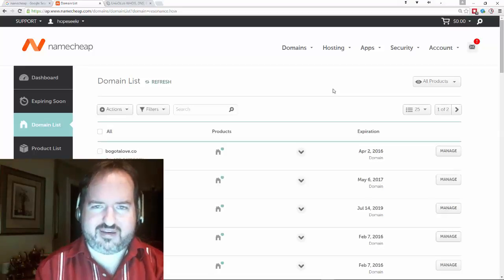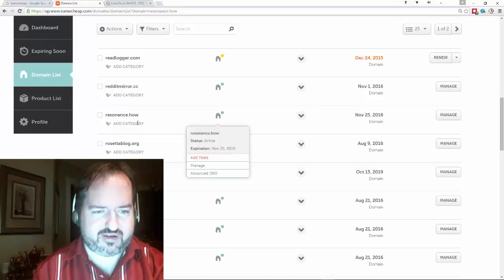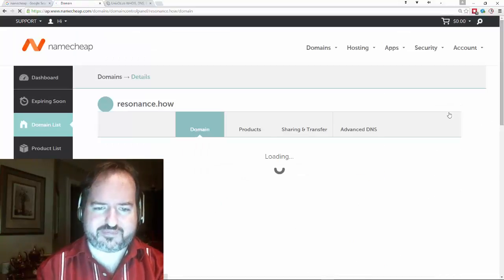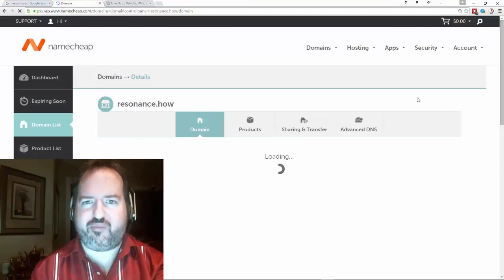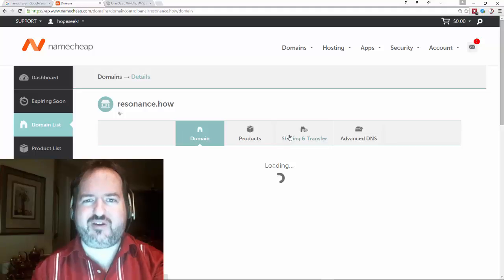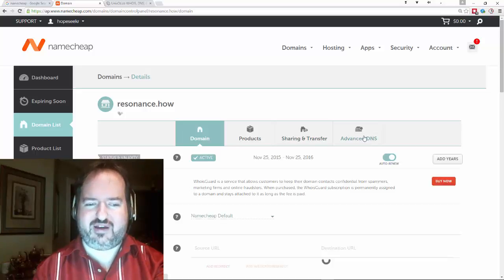So, as you can see, I have quite a number of domain names. Just go down to here, click manage. The most important thing about domain names is the IP address. The IP address states what server it's going to be hosted on, and it's basically how everyone finds your website. So that's something you really want to change immediately. Unless you're instructed to do otherwise, I wouldn't touch it.